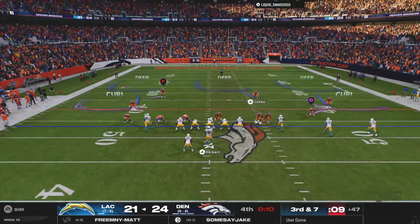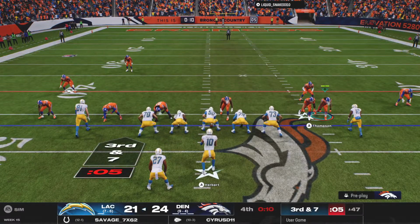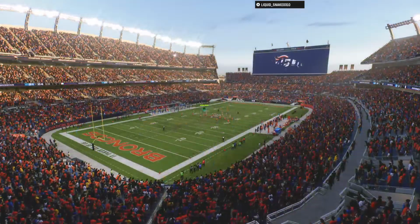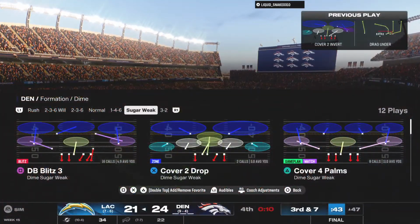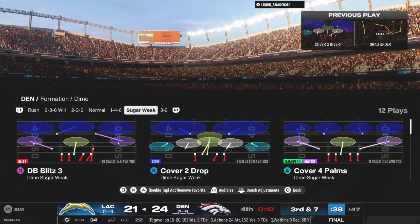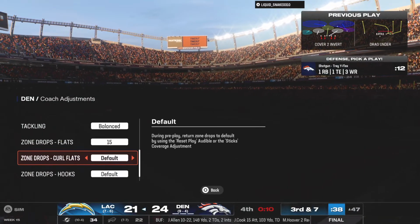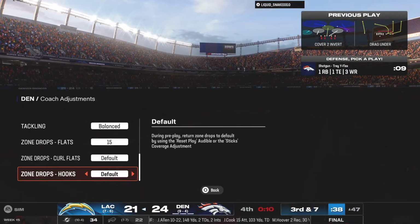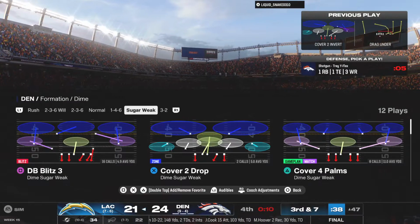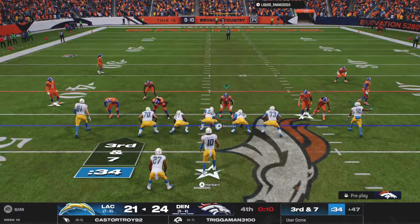And the crowd a major factor now as we get to 3rd down. The Chargers going to use their third and final timeout. Now they face third down and 7.